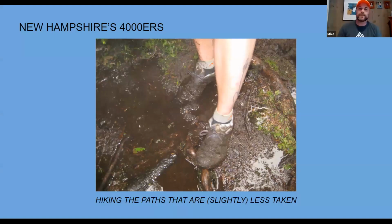Let's take a look at some of the less popular ways up. A couple things right off the bat. You'll notice that this is called the hiking paths that are slightly less taken. The Whites are a busy area. It is a highly visited recreation area, and we'll talk a little bit about those numbers later. So if you go out on one of these hikes and you see people, these are well-graded, well-known trails, but there are going to be a few less people.